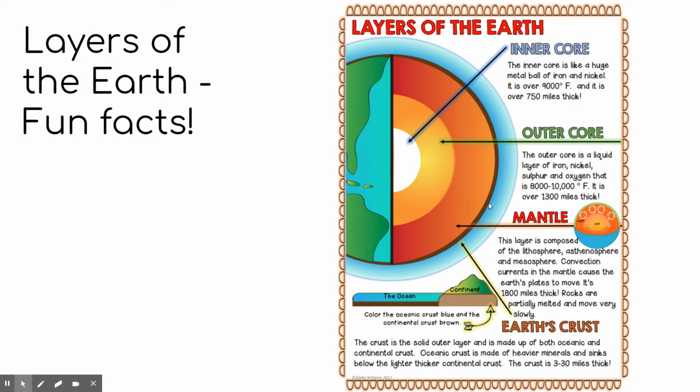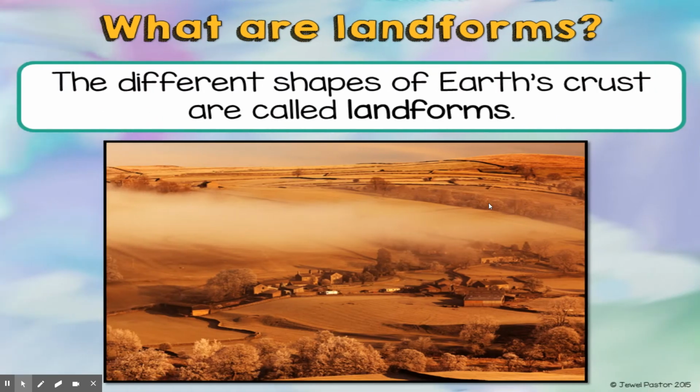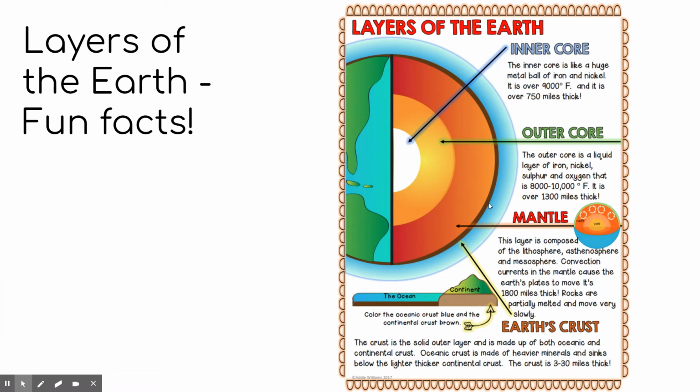Earth's crust. The crust is the solid outer layer and is made up of both oceanic and continental crust. Oceanic crust is made of heavier minerals and sinks below the lighter, thicker continental crust. The crust is 3 to 30 miles thick. You won't be required to memorize all that. That was just some fun facts about the layers of the Earth.